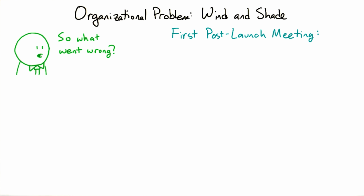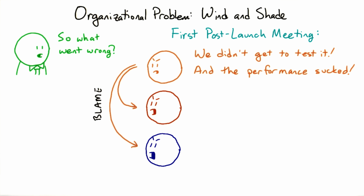In the first meeting after the version 2 launch, all of the different groups involved spent hours blaming each other for the problems. The product team was unhappy that they didn't get to test the app sufficiently before it was almost time to launch, so it went out with bugs and bad performance problems. Version 2 is substantially slower than version 1.